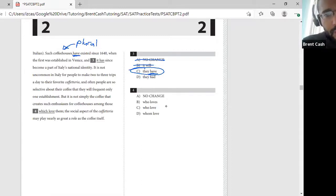So among those is plural. So it's not going to be loves. So I'm going to cross out loves. Loves is singular. Among those, now when we talk about people, the pronoun reference to people is either who or whom. It's not which. So I'm going to cross out which. So it's either who love or whom love.